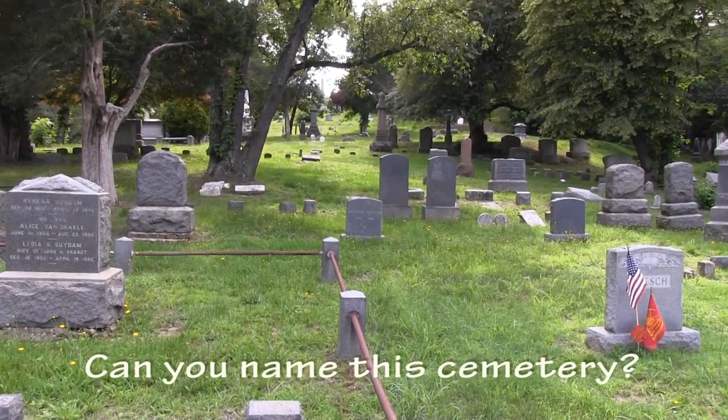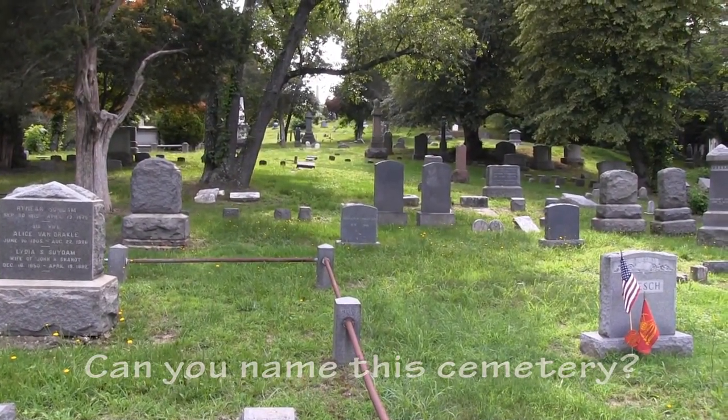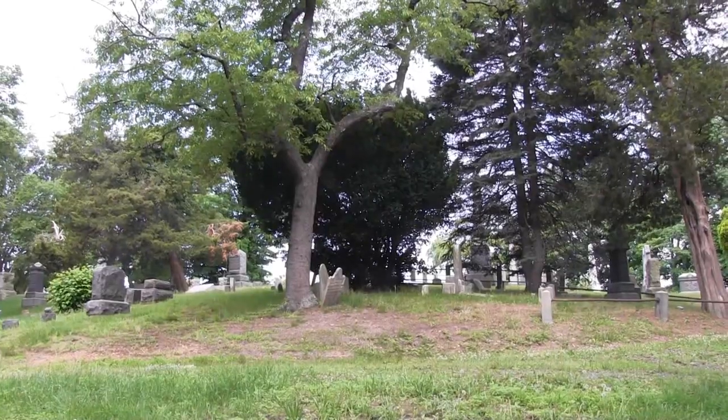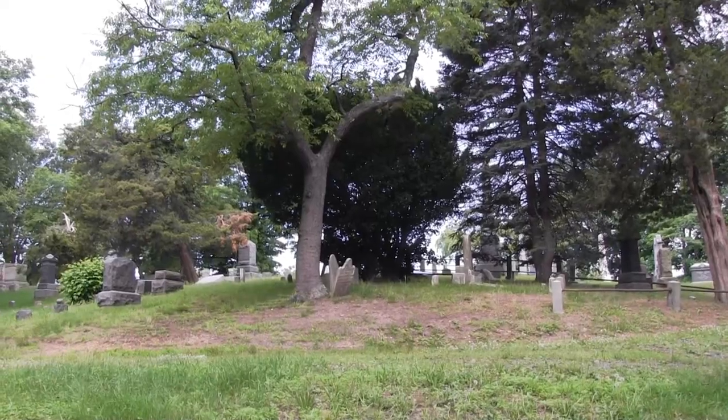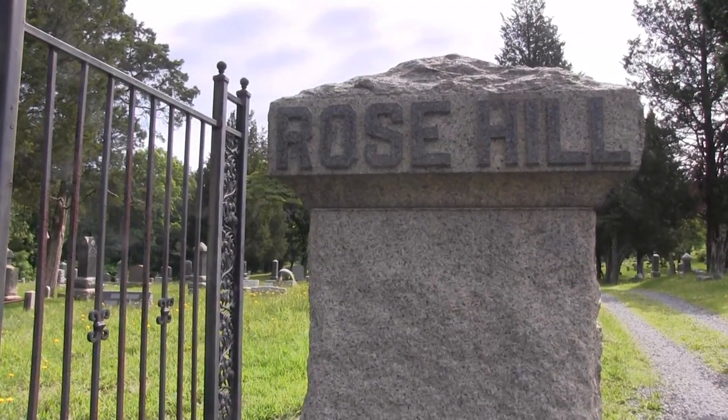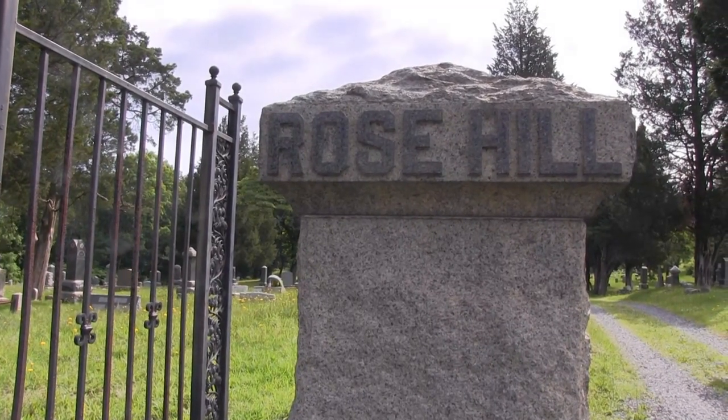Now, can you name this cemetery? It's in the Jersey Bayshore. It's a hill. Hill, that's a clue. You know? Yeah, Rose Hill Cemetery. Very good. You're doing really well. Got some more questions to go. Okay, here's your next question.